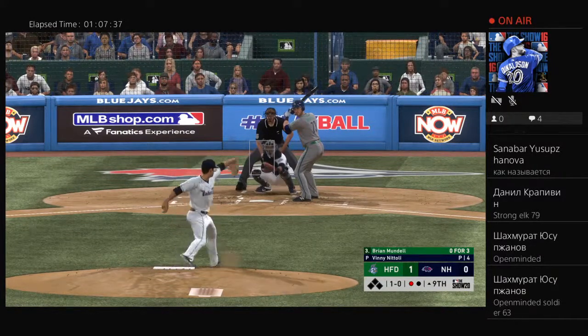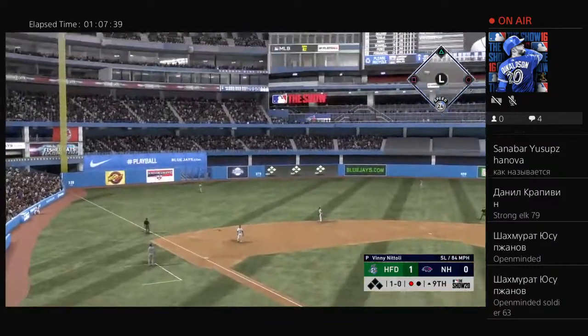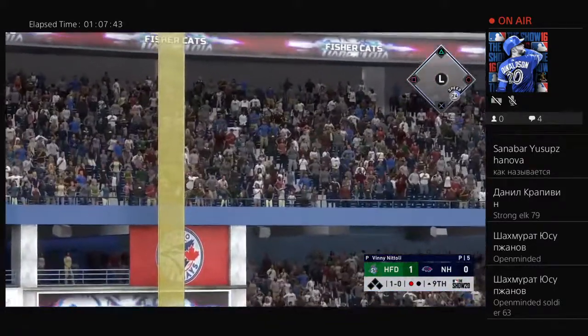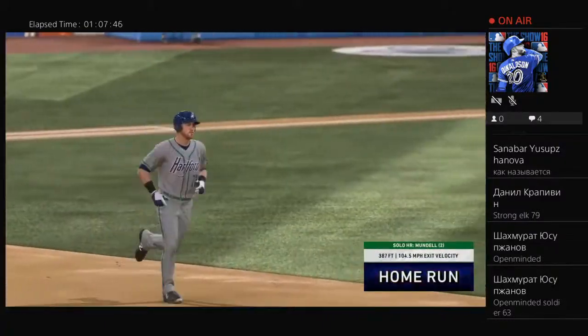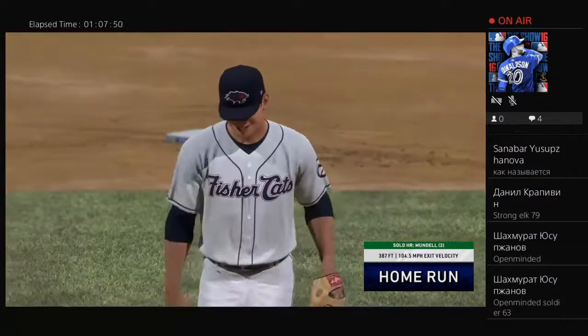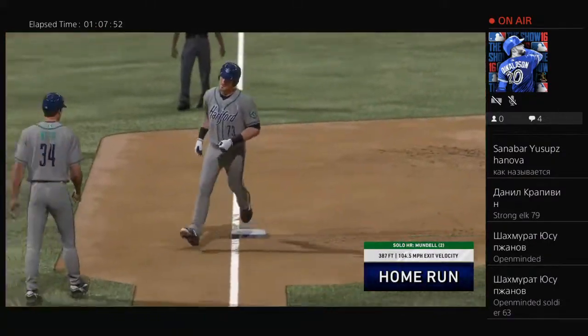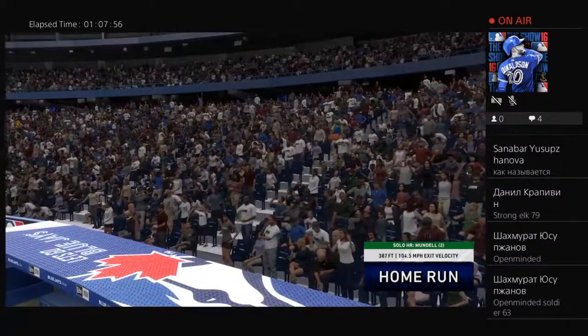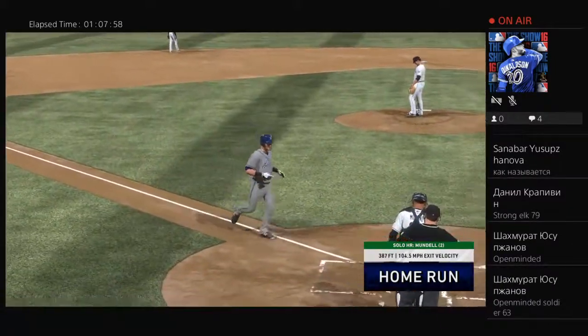Now the 1-0. High and deep to left. This one's got plenty of distance. And gone, up into the second deck. A solo shot here to left. Second home run early in the year as it's now a 2-0 ball game.